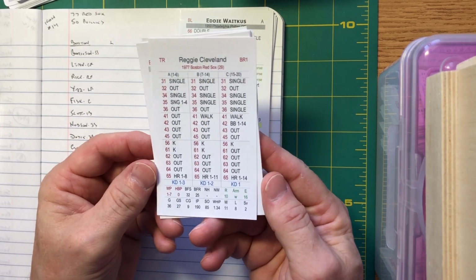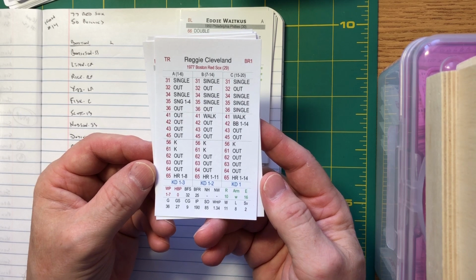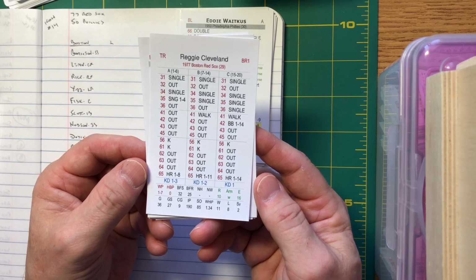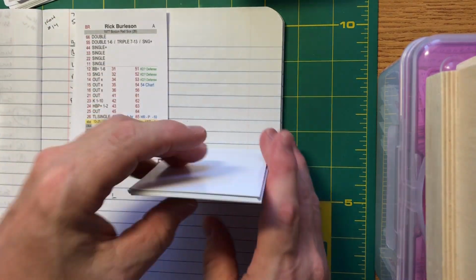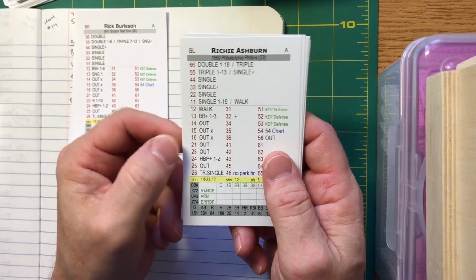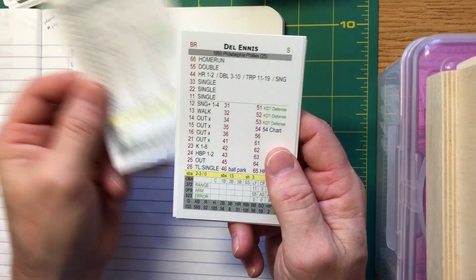In 1977, he had 36 appearances, 27 starts, 9 complete games, good for 190 innings of work. He had an 11-8 record with a pair of saves. For the homestanding Phillies, Eddie Waitkus leads off at first base. Richie Ashburn bats second in center field. Dick Sisler bats third in left field.